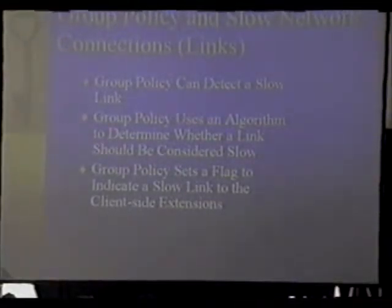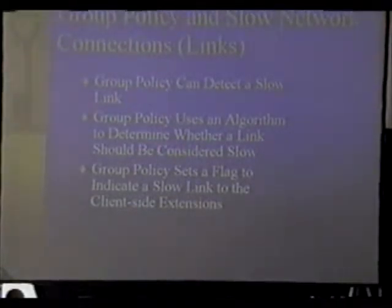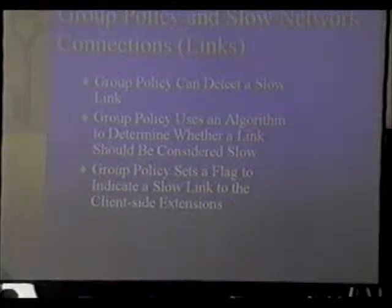So even if you've got a slow link, any security that you set at the group policy level is still going to be processed over that slow network connection. Okay, this is good because the security is always going to be applied to the users. This is bad because it's going to take them an hour and a half to log in if you're not careful with how many GPOs you apply to an individual user or computer and how slow their link is. Okay, group policy is going to set a flag that will indicate this slow link to the client-side extensions. The client-side extensions will then only process the security and the administrative templates, only the things that are turned on by default over a slow network connection.